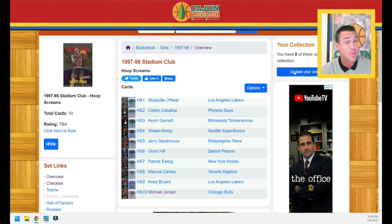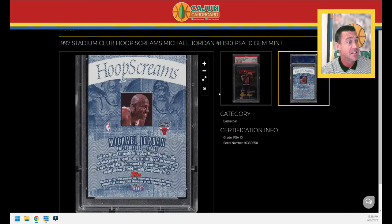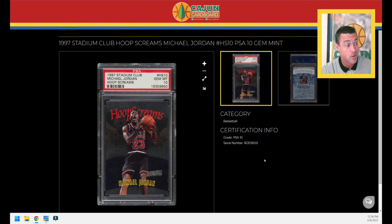The members only PSA 10. There's a members only version of this card. The members only version of Hoop Screams in PSA 10 is a Pop 1. So that's a grail. And I don't know who has it. If you've got it, let me know in the comments. But that's a big time card. Any Jordan that's Pop 1 after 25 years really means something. So whoever has that members only Pop 1, congratulations to that person. That is a very impressive card in your collection.